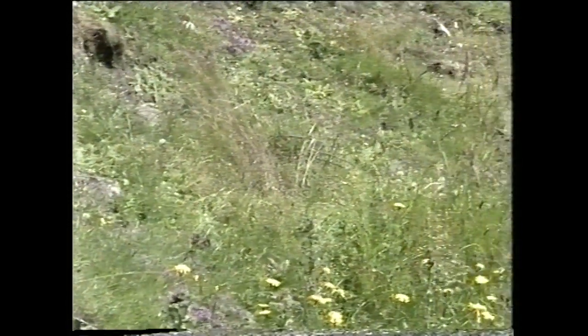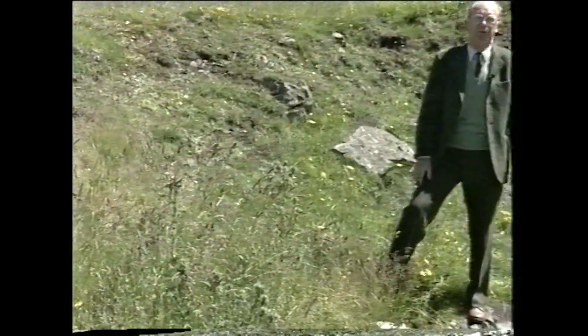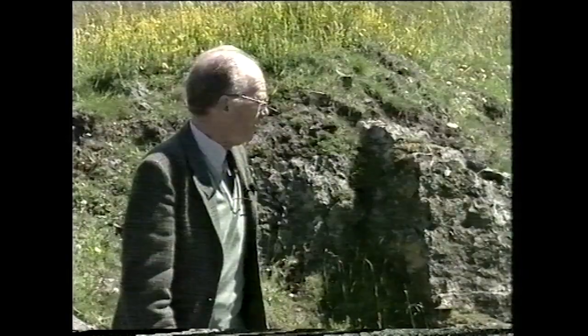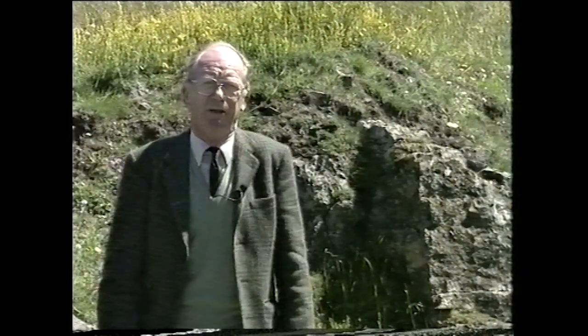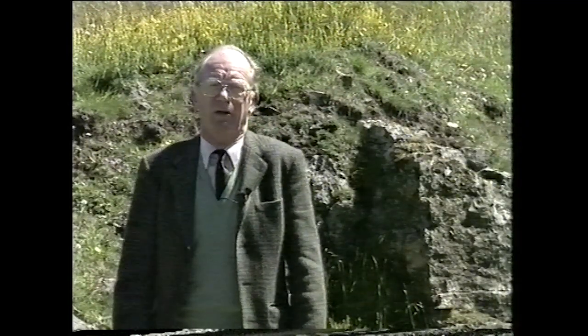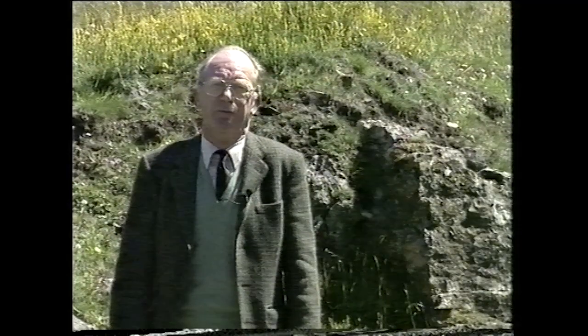It's a reasonable supposition that this hollow is the site of the Herdlow Top engine house. The incline is over here behind me. The Herdlow engine was a 10 horsepower engine. Herdlow Incline was a shallower incline than some of the others, and therefore less power was needed to work it.